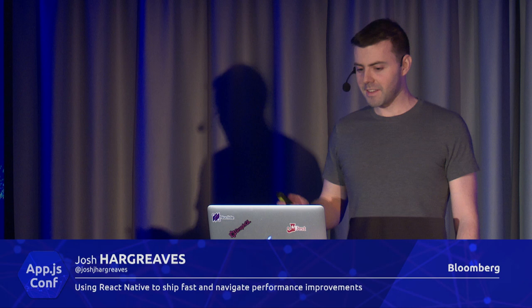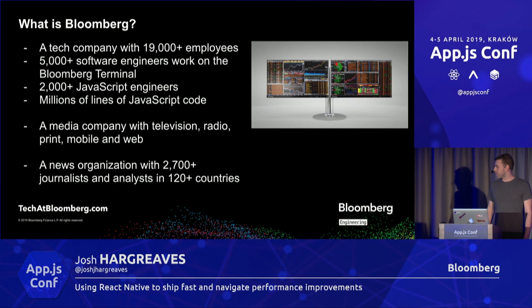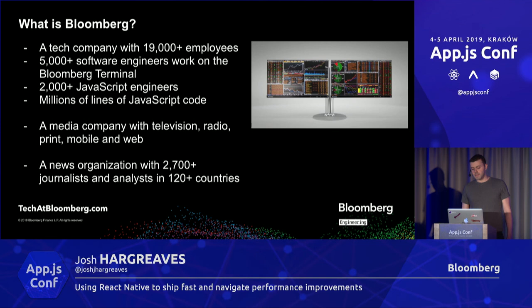So what is Bloomberg, for everyone that doesn't know? It's a tech company with 19,000 employees. We have around 5,000 software engineers who work on the Bloomberg terminal. The Bloomberg terminal is up there on the screen, in the image. It's essentially a desktop application which, if you're a financial trader or involved in the financial markets in any way, you might use to make better decisions about the markets.